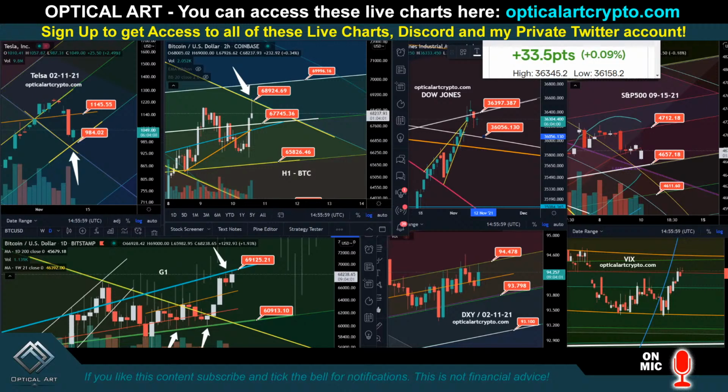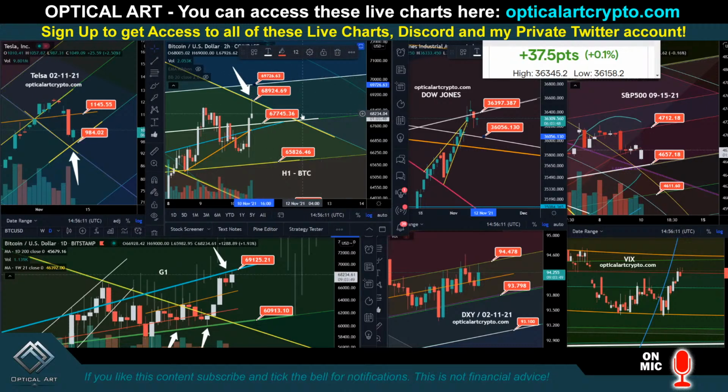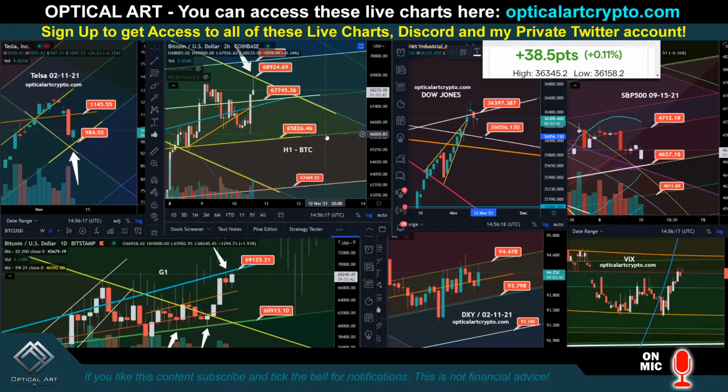Well, Tesla's pushing up. Price targets this week? Well, they're right here. These are your price targets right now. If you get above 68,924, your next resistance is right above. It's 69,726. If we come down, if we break 67,745, your next support is 65,826.